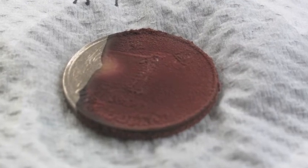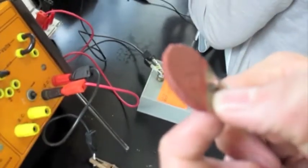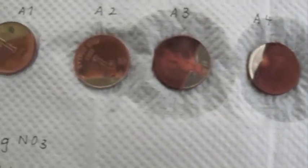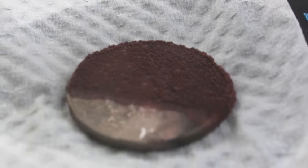The last coin plated with copper was conducted using a 500 milliamp current. The color of the copper plating on the coin was a very dark shade of brown, and the coin's external features were not visible due to the thick layer of copper coated on it.